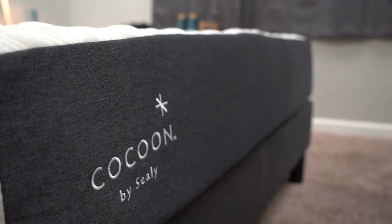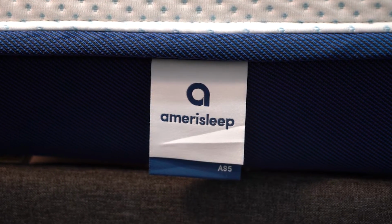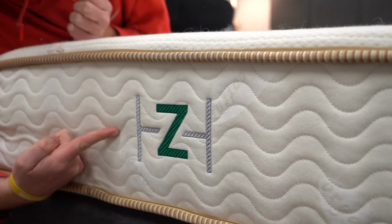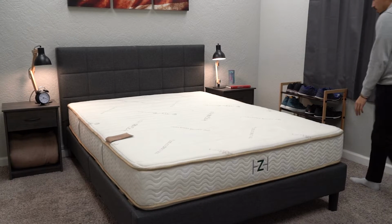There's some firmer ones like Cocoon, and there's the AS5, which is a really soft memory foam. Now latex foam is also going to have a pretty wide variety of firmnesses. You can have beds that are made purely of latex foam, and those tend to be a bit firmer. I'm thinking of beds like the Zenhaven mattress. That bed has a flippable design, and one side is pretty darn firm, the other a little bit softer.